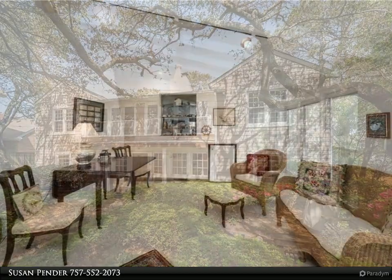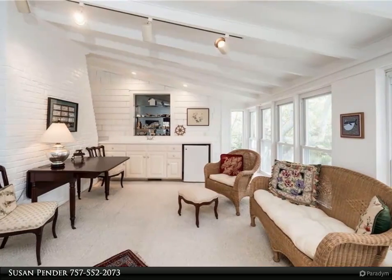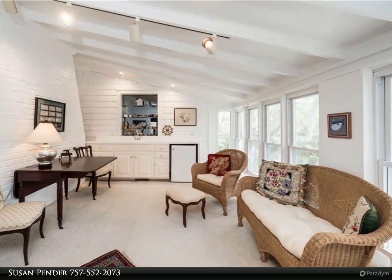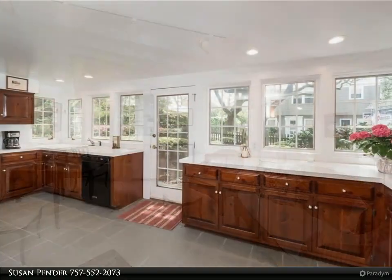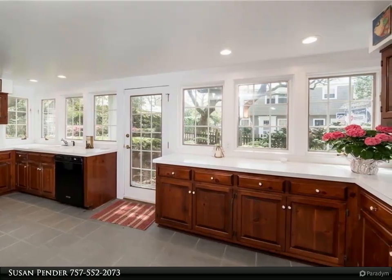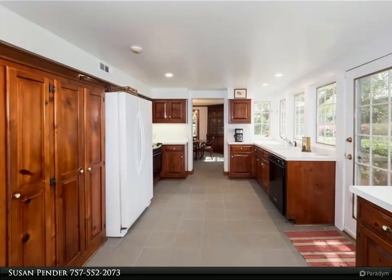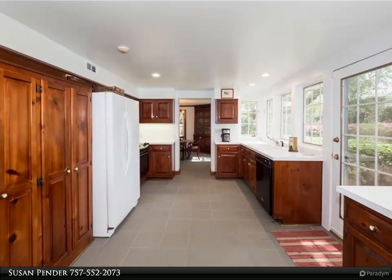Absolutely gorgeous, 4-bedroom, 3-bathroom, 3,500-square-foot beach cottage loaded with charm and character, located on a huge oversized lot on a great North End street just a short distance to the oceanfront beaches and the state park. Separate income-producing duplex on property, each with 2 bedrooms and 1 bathroom.